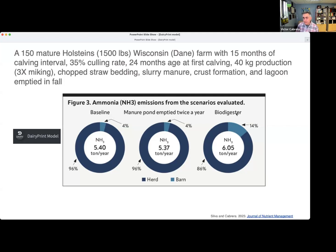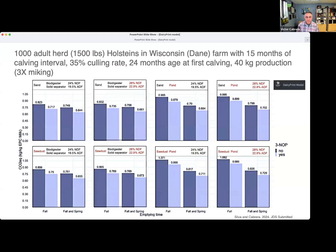But if we put a biodigester, we not only don't decrease the ammonia, but we will have higher ammonia emission. So we are aware that sometimes with this strategic management, we decrease some component, in this case methane, for example by putting a biodigester, but we also need to be conscious that other components like ammonia in this case will increase in amount. So something to keep in mind as we make these strategic decisions.